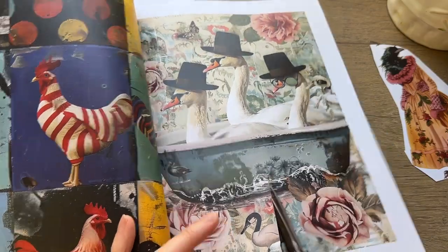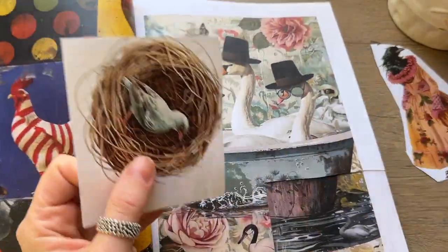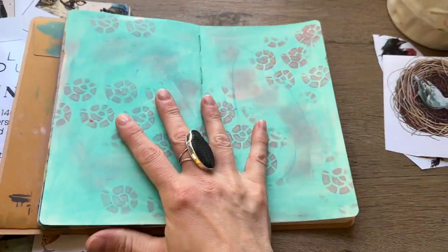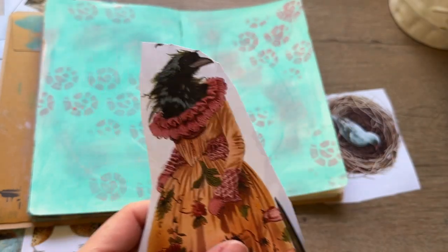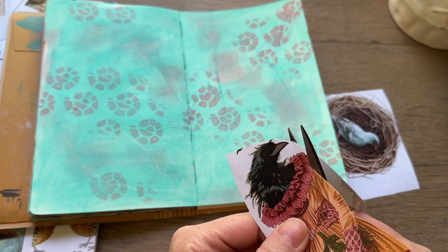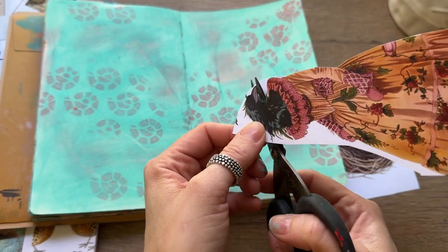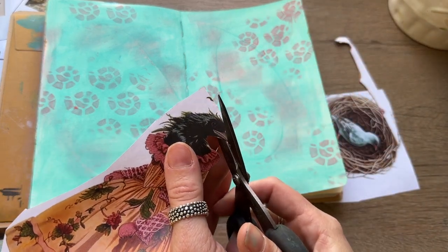I don't really think too much about how I'm going to create a spread. I just kind of go for it. And pretty much I'll just start with the focal point. So if this bird lady is going to be my focal point, then I'll look at it and just get some ideas for color stories. So I'll kind of build on it there.